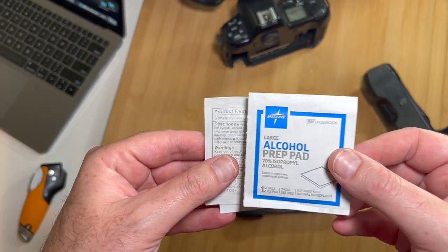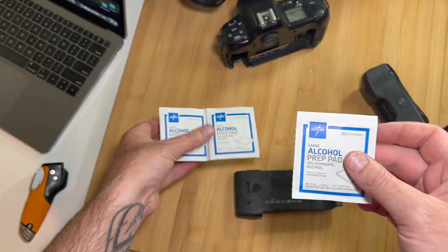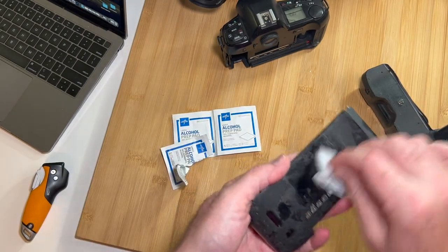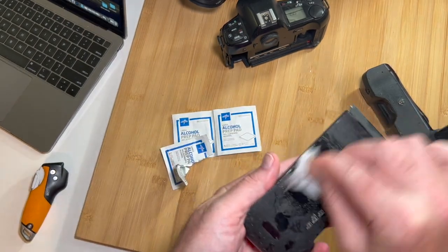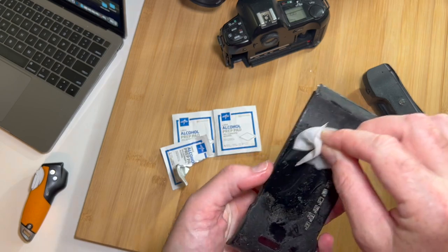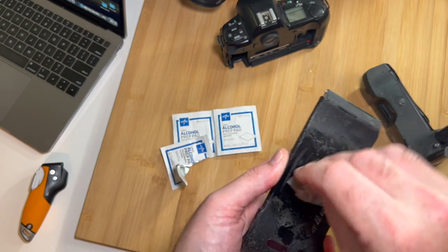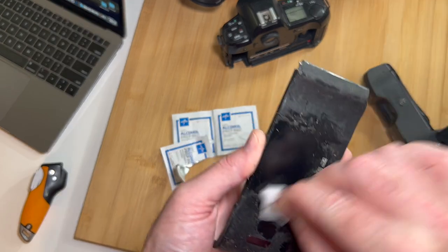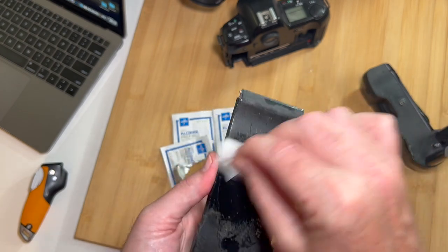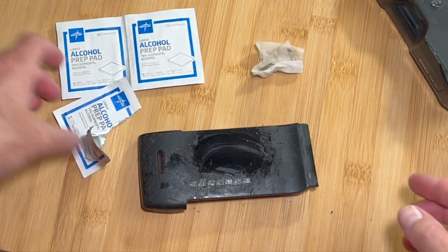So these alcohol pads you get from CVS, I mean, I got these ones off Amazon. I use these all the time. So buy a big bulk load off Amazon. And then all you do is wipe that sticky stuff in a circular motion and it should come off. I'm just doing a little test area. You will know because the alcohol pad will be disgusting. Look at that. So we can see that that works.